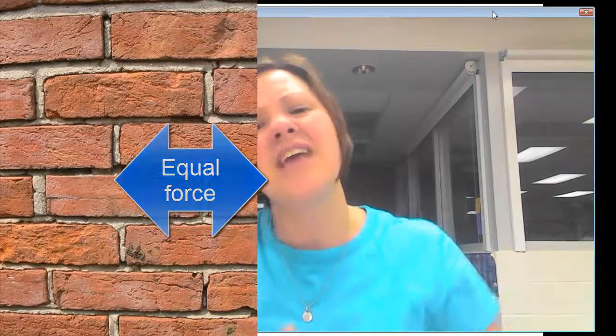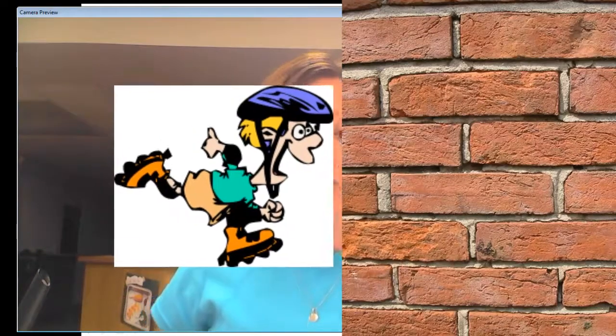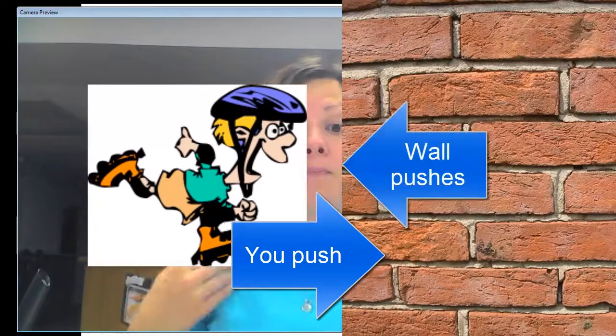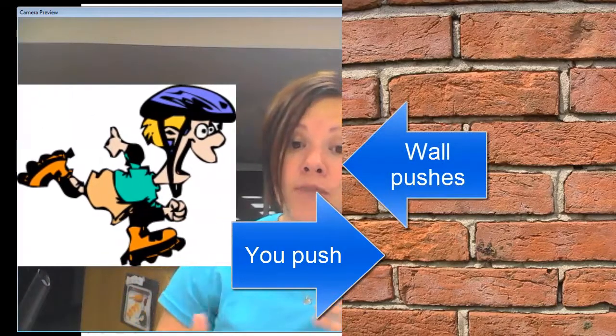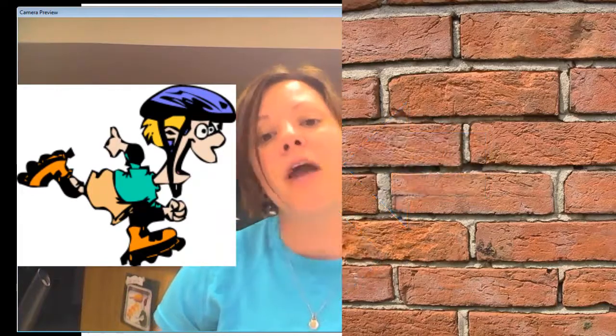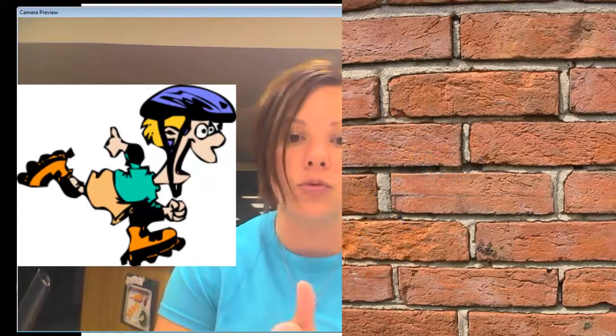Now that seems kind of silly, but imagine you had your roller skates on in gym class and you're pushing against that brick wall. You'll be pushed back with the same amount of force, and you'll move back that distance. That gives you an idea that for every action there's an equal and opposite reaction. A way to understand that with Newtonian physics is understanding how airplanes and jets fly.